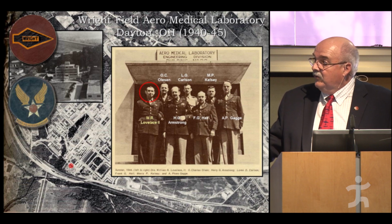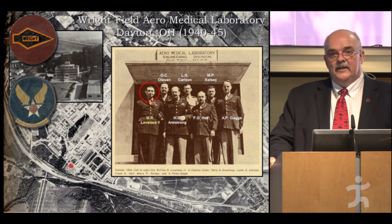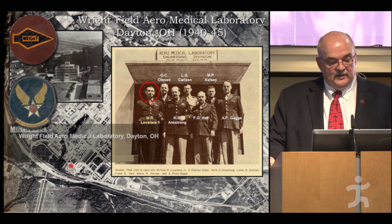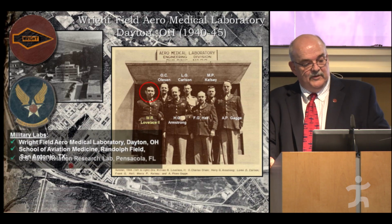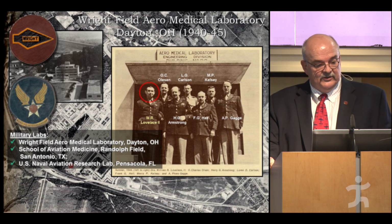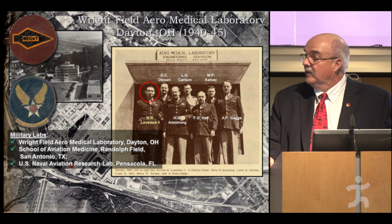He had actually started the physiology lab at Wright Field back in the mid-30s. It would later be taken over by Randy Lovelace, shown here, and I've circled him because Randy's going to figure throughout my talk all night long. You're going to learn a lot about Randy. Now, in addition to Wright Field, there was the School of Aviation Medicine at Randolph Field in Texas, and there was the U.S. Navy Aviation Research Lab in Pensacola, Florida.